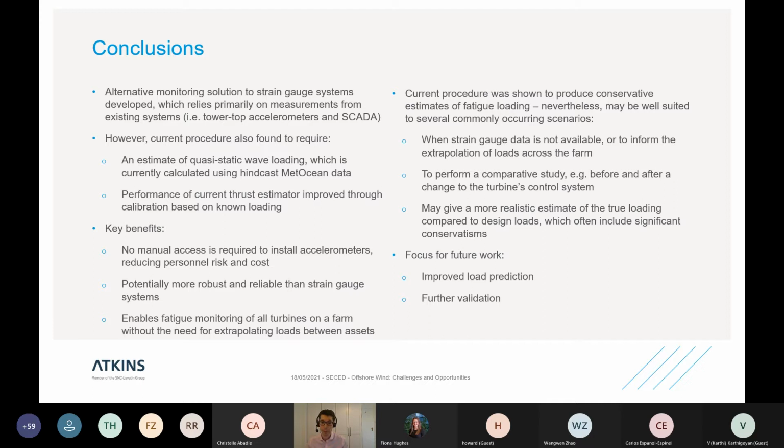So although the current procedure was found to produce conservative estimates of fatigue loading, it may well be suited to a few commonly occurring situations, such as when strain gauge data is not available or to inform the extrapolation of loads across a farm, to perform a comparative study before and after a change in the turbine's control system, for example, and may give a more realistic estimate of the true loading compared to design loads, actually, which often include really significant conservatisms.